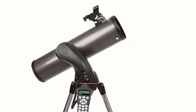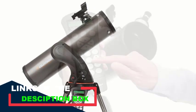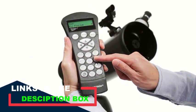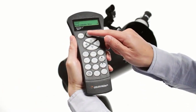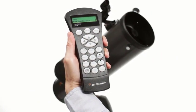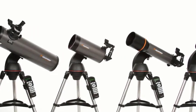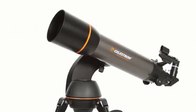The NexStar comes in 2 telescope types, the refractor and catadioptric. Its 127mm aperture is ideal for deep sky imaging. It will enable you to take photos of constellations and even observe Saturn's rings. It includes a star diagonal, SkyAlign, and Starry Night astronomy photography software.